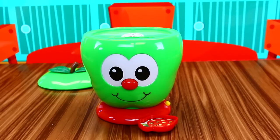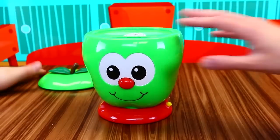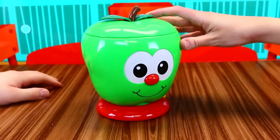All right, this one's going to be hard. Can you find the strawberry? I think it's this one. And now you're full. You got everything. You can put his lid on. This is the red strawberry. Let's keep it in his lid.